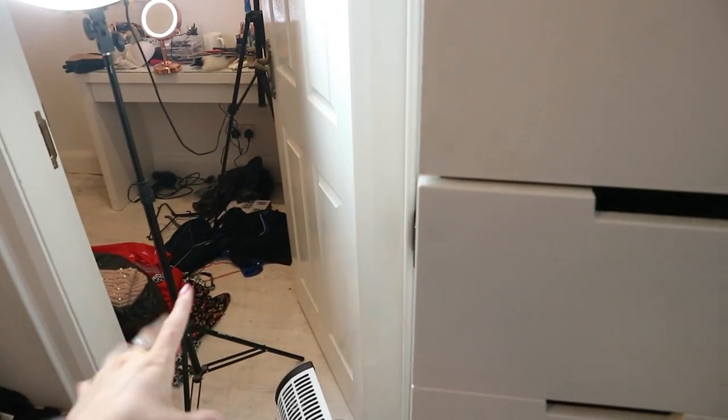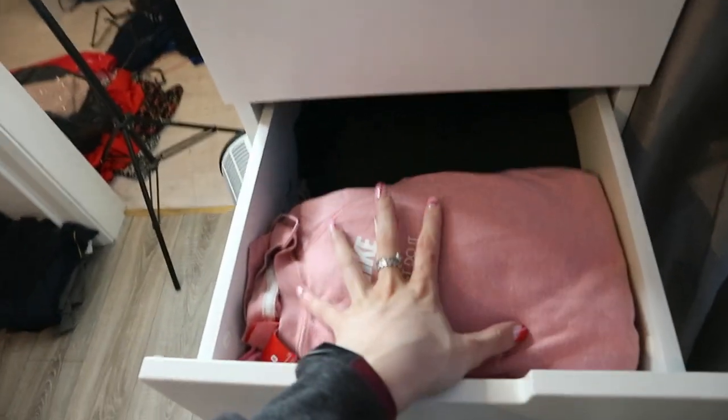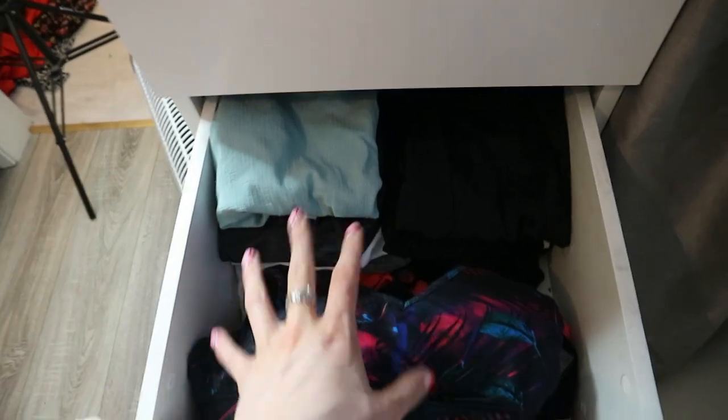So this is my chest of drawers. Oh my God, actually look at that mess. Look, that was just there now. This chest of drawers is from IKEA. So in the top one, I have some PJs. Second one, I have more PJs. This is the PJs that I was wearing last night. Then in here, I have sweatshirts. And here I have gym stuff.